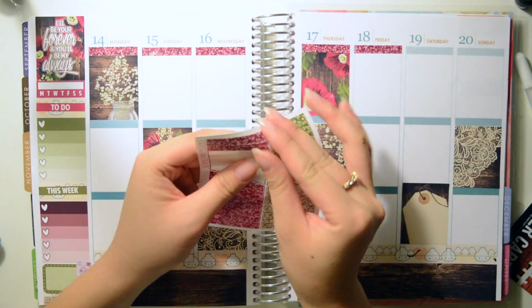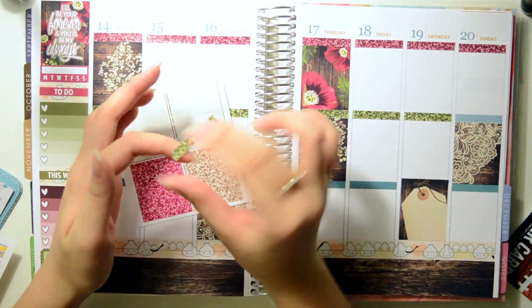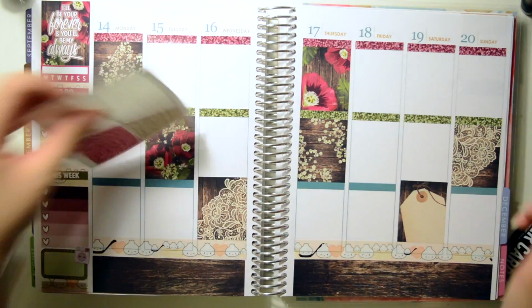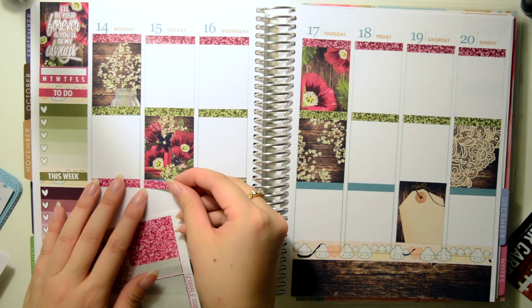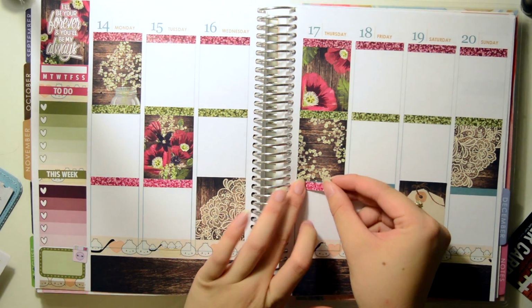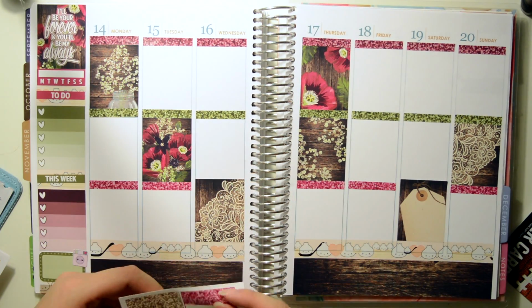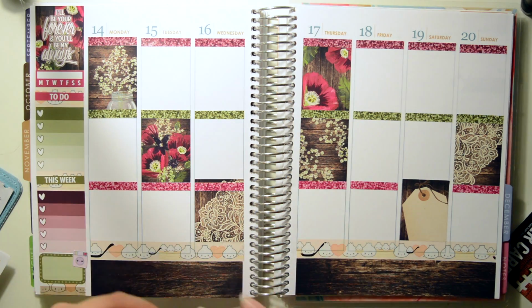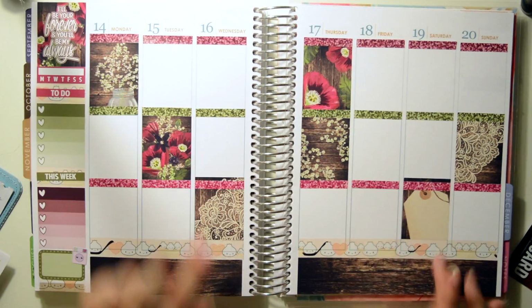So now I'm just going in with glitter headers and putting them across all of the little header areas. I decided to go with the darker pink, the olive green, and then the lighter pink at the bottom. And you can see here that I was kind of figuring out where I wanted to put those headers, but I decided just to line it up to keep consistent with the rest of the headers.